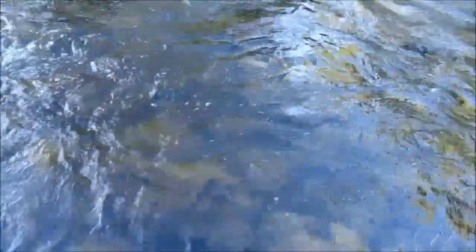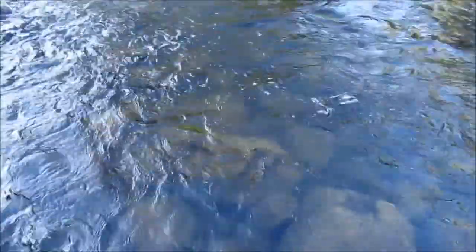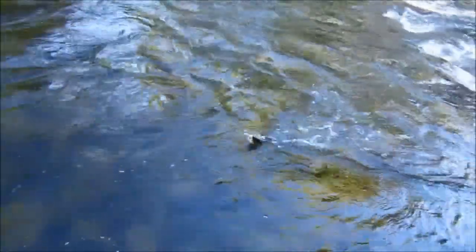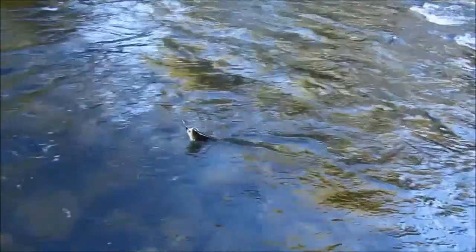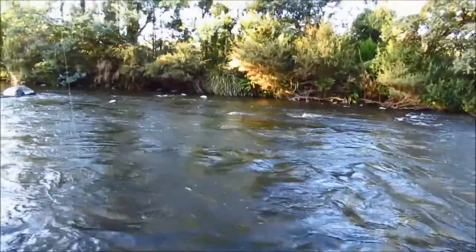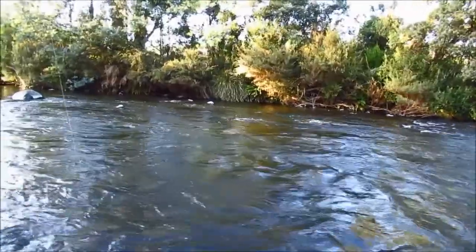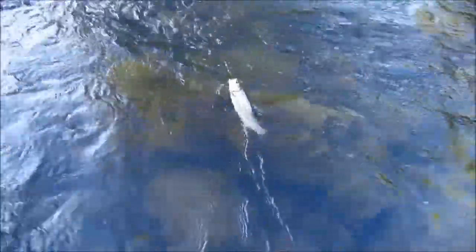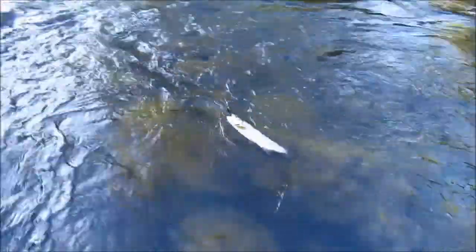Oh, another little fella's grabbed hold of it. Took 20 minutes to get this one, after all those hits I've had. Anyway, we finally got one. He took it about mid-water. Probably lured off that opposite riverbank where I lobbed the lure, and he's followed it and then grabbed it here. But guys, they're babies. Where are all the daddies and mummies? Come on, guys.